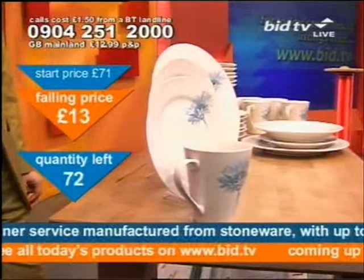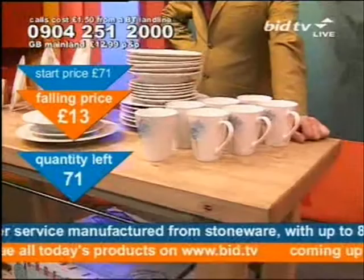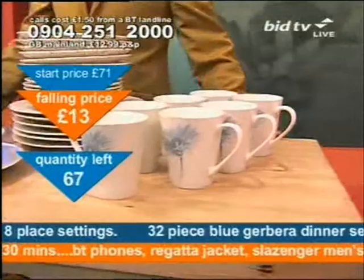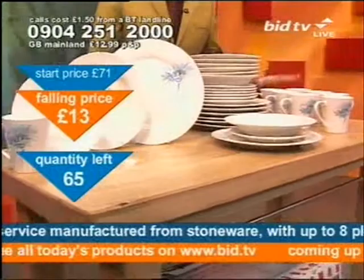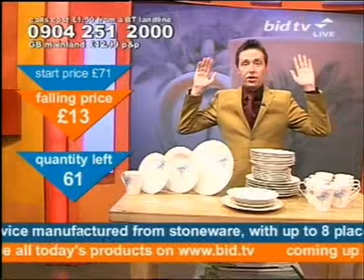Oh, £13 now. We can't give these away for love nor money. Look at that, 13. Well, if it was going at £1 a piece, I'd say maybe, fair enough. If it was going at £20, I'd say blimey, we're famous for great value. If it's going at £13, I'm going home. Because look at that, £13. That's a giveaway price.